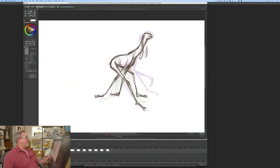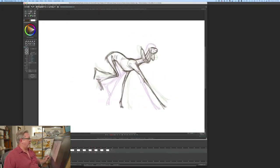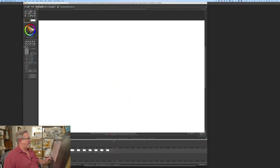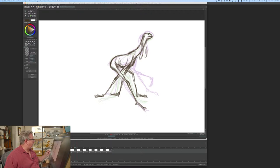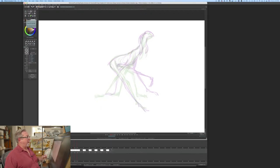So as the legs bunch up, trying to get them to reach back out, that's the pattern that you see on a dog or giraffe, cat.